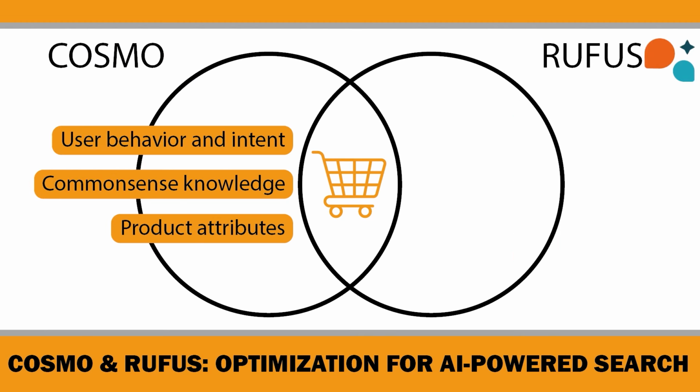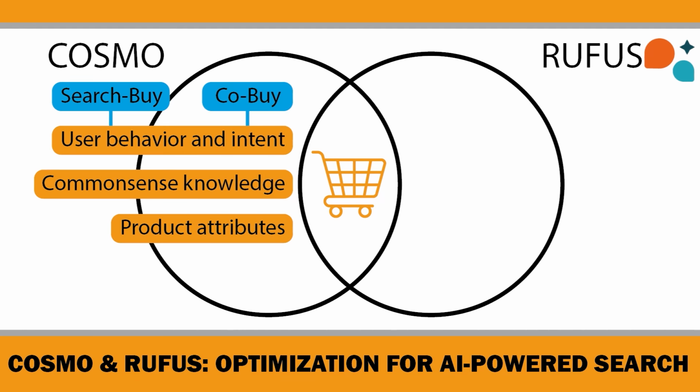COSMO focuses on two typical user behaviors with strong potential intentions: search by and co-buy. Search by occurs when a customer searches for a product, like running shoes, and then makes a purchase, demonstrating a clear intent to buy. Co-buy happens when customers frequently purchase items together, such as a camera and a camera case.